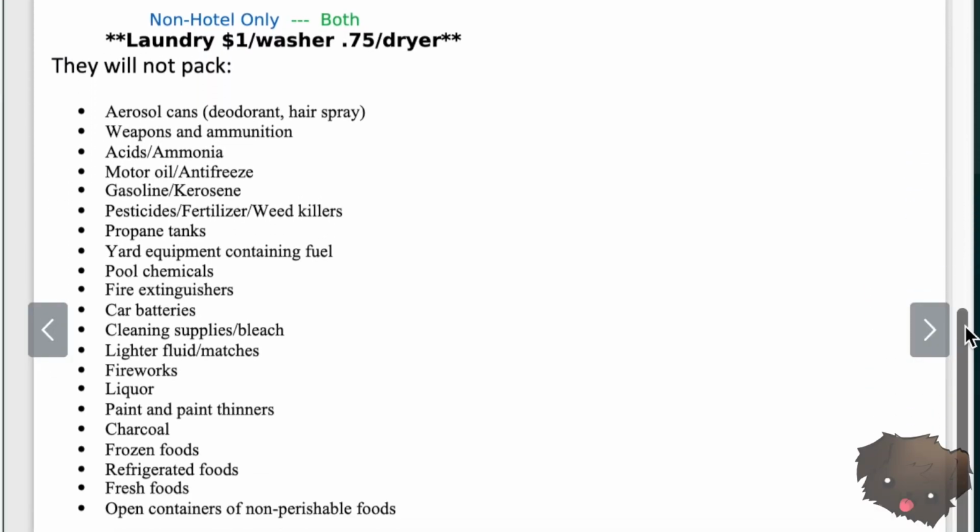Number 7. They won't pack candles or liquids or lighters. So if you have extra, you need to use it before the movers come, or you need to put it in your car.